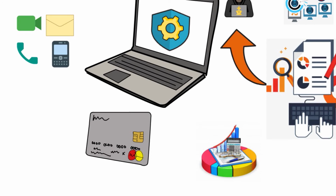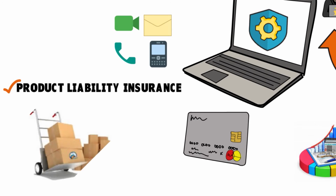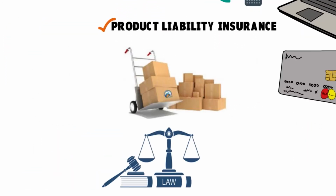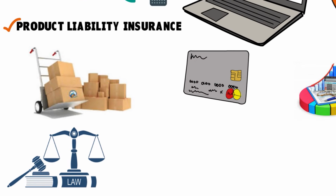Now you have product liability insurance. This kind of policy applies to injuries and damages resulting from the use of products made, sold, or transported by a business. So this type of small business insurance typically provides more specific protections from product-related legal claims than general liability policies, which tend to have limited coverage from product liability claims.